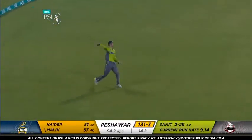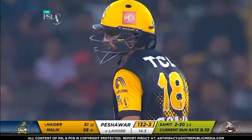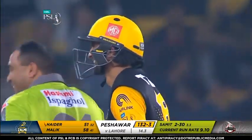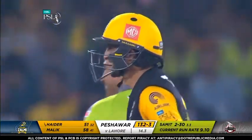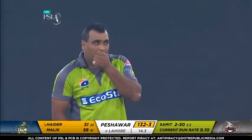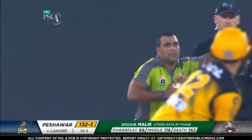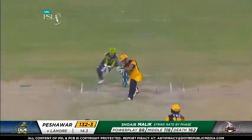Another big shot into the gap. Moaz gets to the ball. Only a single, but it can get a bit tricky again for Samit Patel. He's having a laugh. He was frowning before he started this over, challenging the wisdom of bringing him in. Massive strike rates against spin for both right-handers.